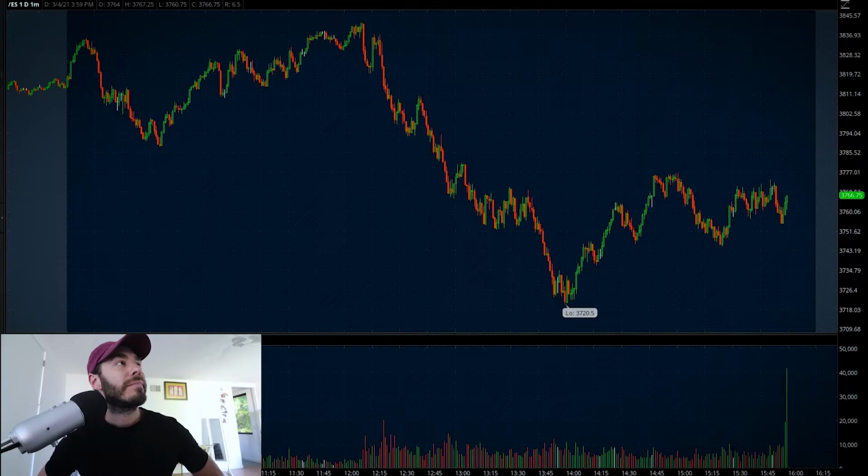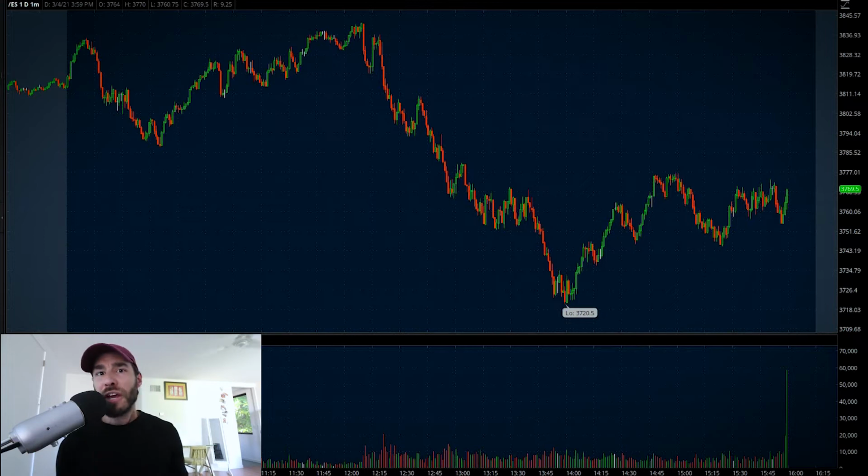Palantir was a trending stock today and managed to close green in a sea of red. I'll explain some key levels to look out for in the near term, but before we get into that, there's the closing bell, guys.